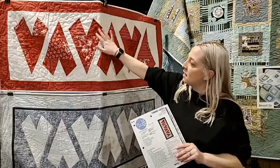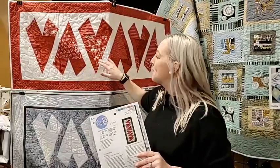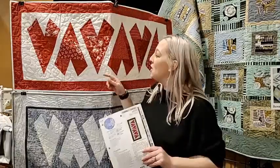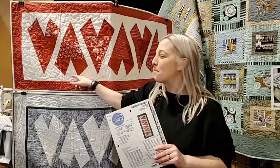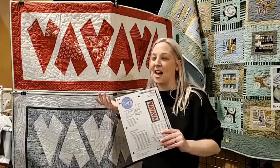You can see the hearts. I've been told from other people at other stores it also looks like a V and an A. Someone also said you could turn it into a little teepee tent. You could put a little fire pit right here, do the right colors. And so, I mean, it's all within the beholder's eyes.